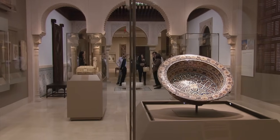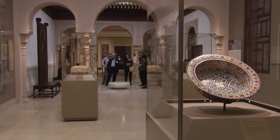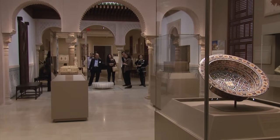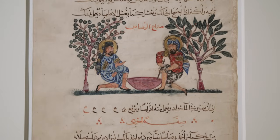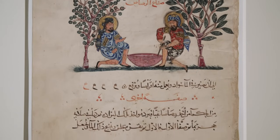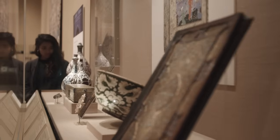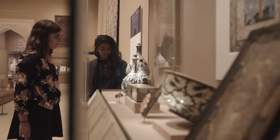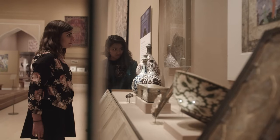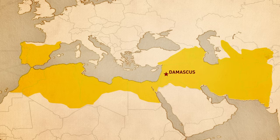When you come to our galleries or to any museum or any place where you have evidence, objects, scholarship, you're not just told that Greek medicine was translated into Arabic, but there you have the manuscript itself, the evidence itself, with all the accurate information. That's the great thing about a museum. You make up your own mind about it, and you've got all the tools before you to do so. And that is really very empowering.